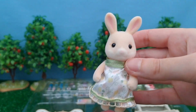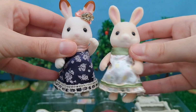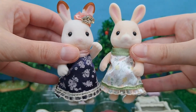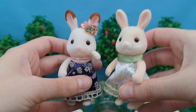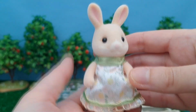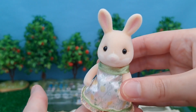So she has quite a similar dress to this Stella Chocolate. You can see it's the same idea of the dress, just it's executed in slightly different colours. This one also feels like the fabric is a bit stiffer. But I really love the Marguerite rabbits. I think they're so pretty. So I was very excited to add the older sister to the collection.